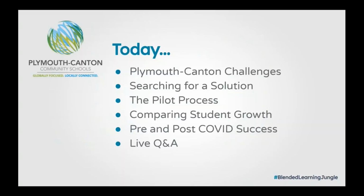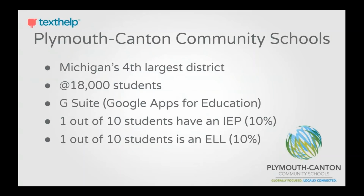Today's agenda includes a quick review of their literacy challenges. We'll also highlight the search for a UDL-based solution, discuss how the pilots were structured and the use of NWEA's MAP assessment data to track student growth, and how the pilots led to a district-wide Read&Write purchase. We'll also talk about the pre- and post-COVID impact of using Read&Write with Plymouth-Canton students to increase both their literacy and writing skills. And we'll also answer your questions during the live Q&A session that follows.